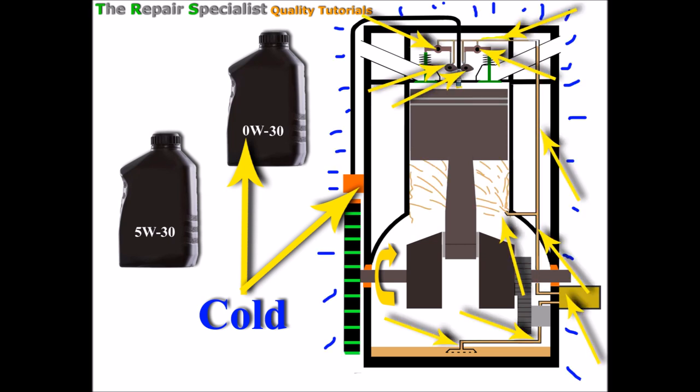So we've just started the engine now from a cold start, and let's take a look at what's happened. Basically, all those areas have been lubricated, probably even quicker, because that oil was that bit thinner than even the 5. Because it's a 0, it's got to those areas so quickly that it's actually lubricated them quicker.